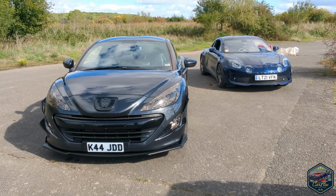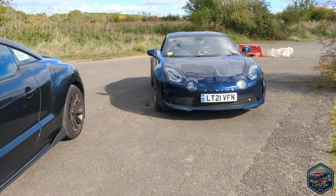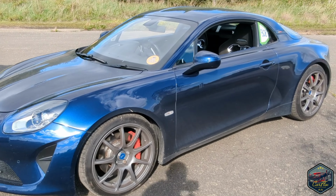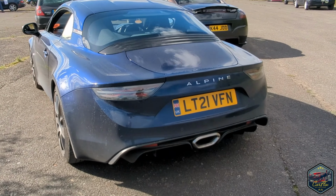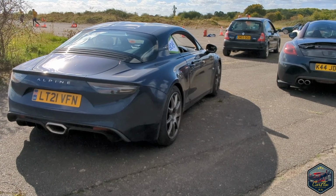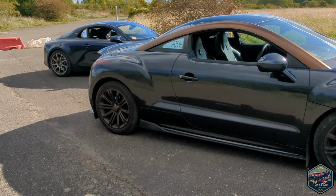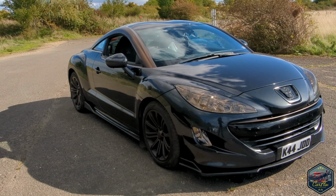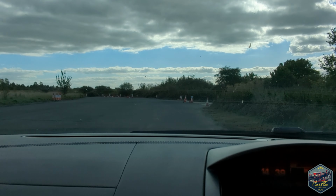So I've just had a perfect video opportunity to compare two gorgeous French cars. Look at this, RCZ Alpine. Where you have to go?